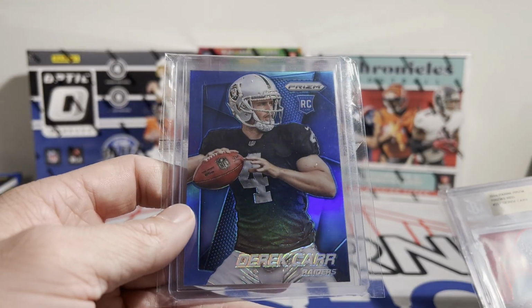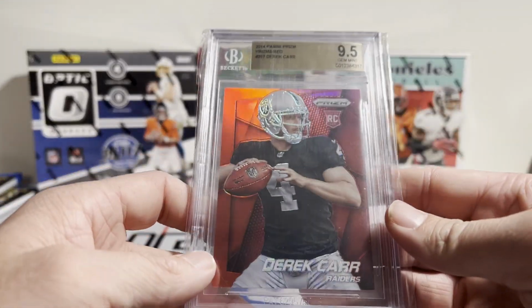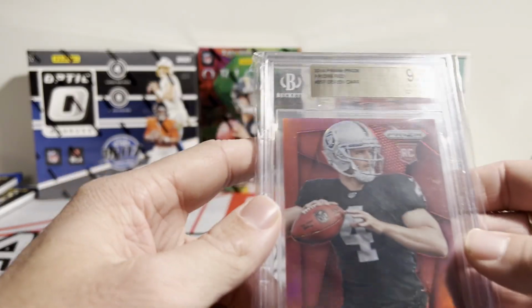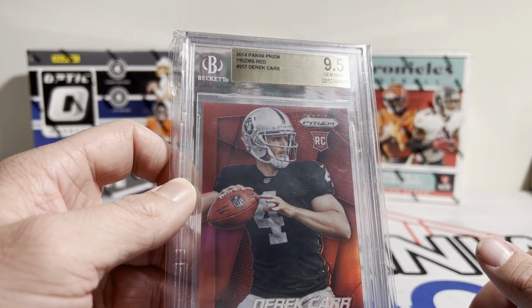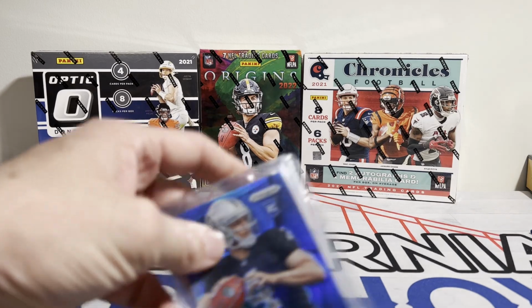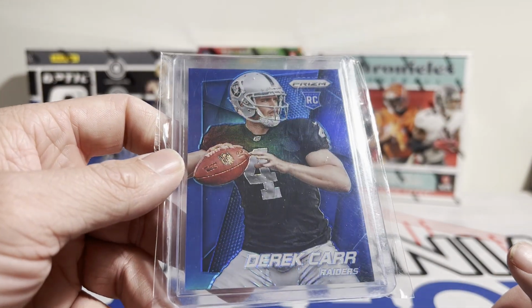These are his retail exclusives. You got Walmart in blue and Target in red. And these are unnumbered short prints. The print run is supposedly pretty low on these. I think it's less than 50. So there's the red, which got a 9.5, and then the blue I picked up raw, and then I never got around to grading it.